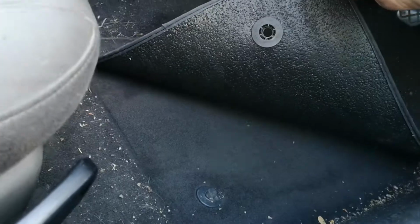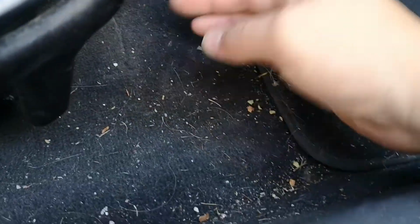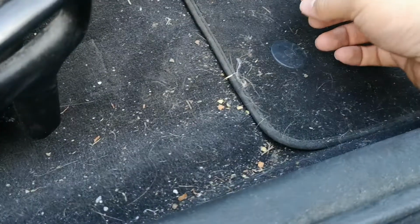These mats I can probably pick up, get a new driver's mat, get that in there, cheap and cheerful, happy days. But apart from that, the interior is nice and tidy. Apart from being dirty, you know, dog hair, cat hair, fluff, bits and pieces, then there's not that much damage on the driver's side.